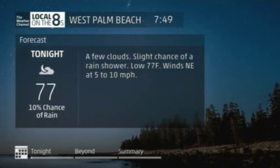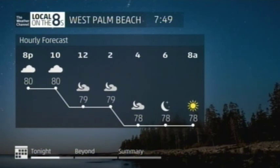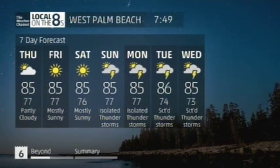Tonight, cloudy intervals, slight chance of a rain shower, low 77. Winds northeast at 5 to 10 miles per hour. Thursday, sunshine and clouds mixed. A stray shower or thunderstorm is possible. High 85. Here's our 7-day outlook.